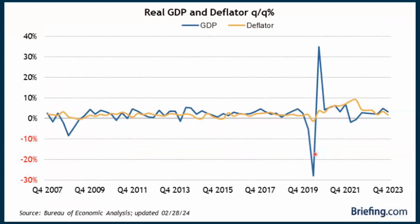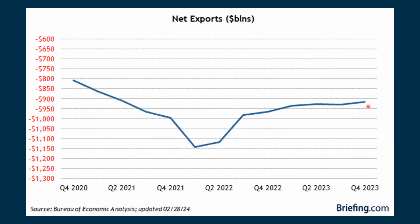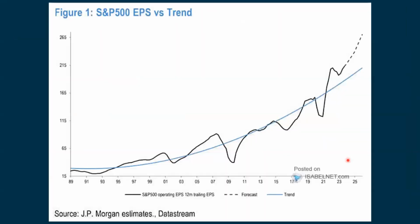Here's the real GDP, which takes inflation into account, and the deflator. This is a quarter over quarter. We're still above zero, but we are declining. And this is year over year personal consumption, still above zero, but pretty much flat. The net exports are climbing up just a little bit here, being a little less negative than they were before. And real GDP, again, inflation into account here, year over year, it is showing growth. And so one of the things that we look at for going into a recession is negative GDP, and we're just not seeing that.